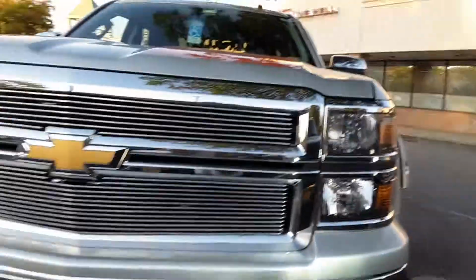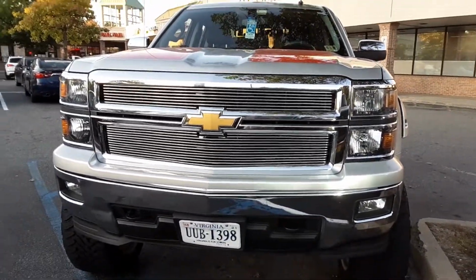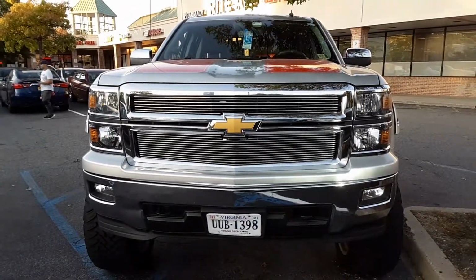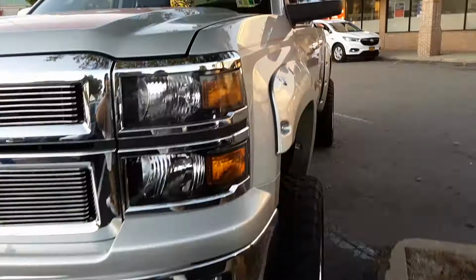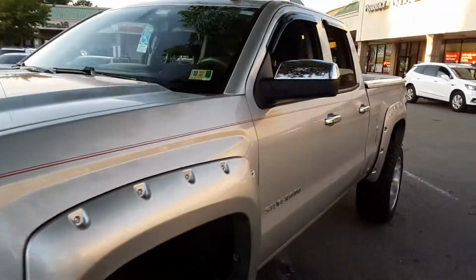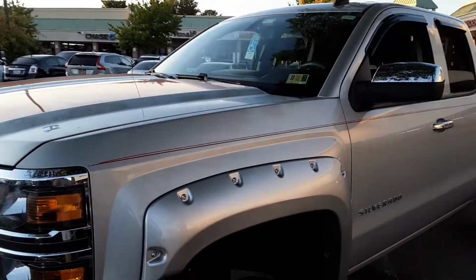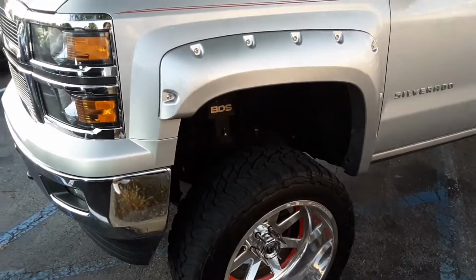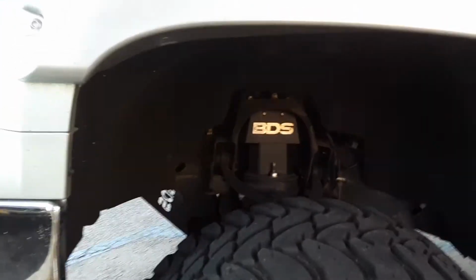Guys, look at that. Look at this awesome truck, man. I mean, you can't beat it. Look at that front grill. That thing looks freaking hot. Let's take a look at this side here. See those flares coming out? Look how high that is. Look at the inside of there.